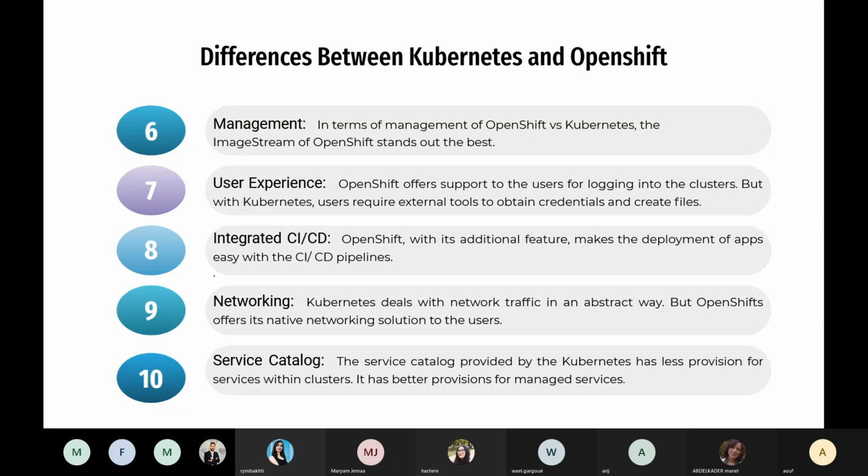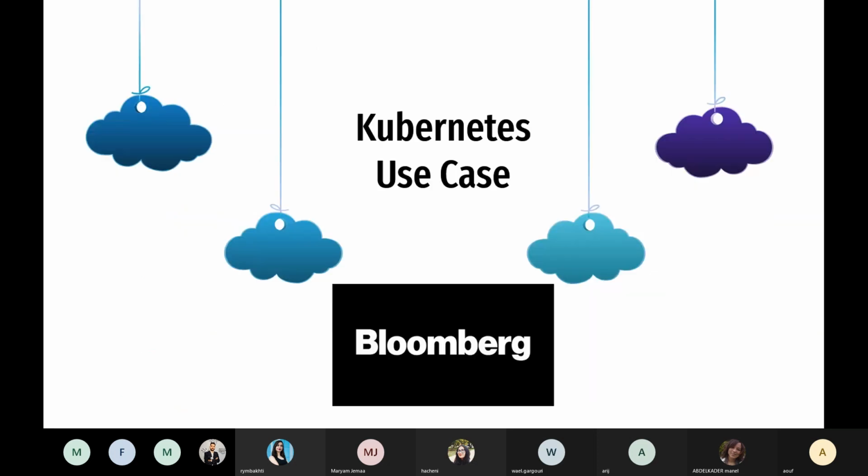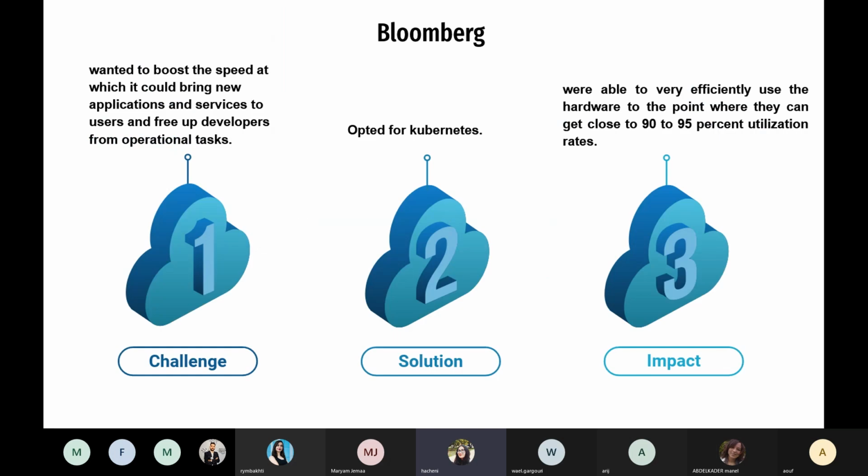Now we move on to the Kubernetes use cases. For the Kubernetes use case, we have Bloomberg. It's a financial data specialist that turned to Kubernetes in 2015, when the tool was still in alpha, before moving into production in 2017, once the necessary continuous integration, monitoring, and testing was proved out.